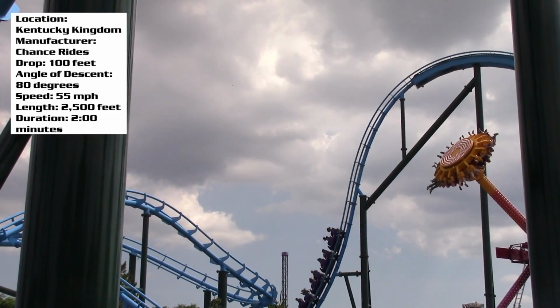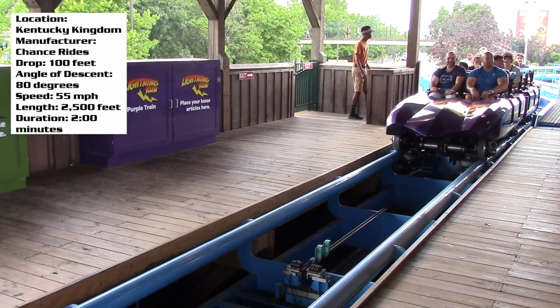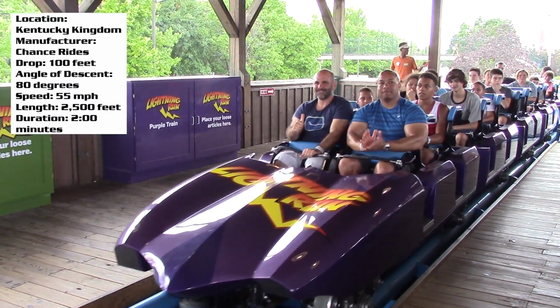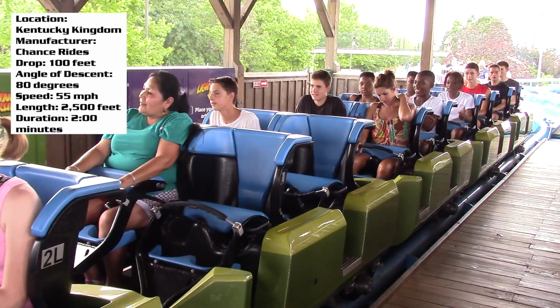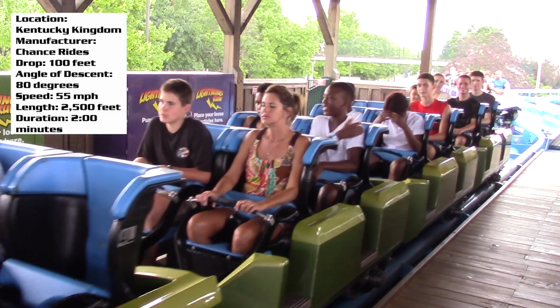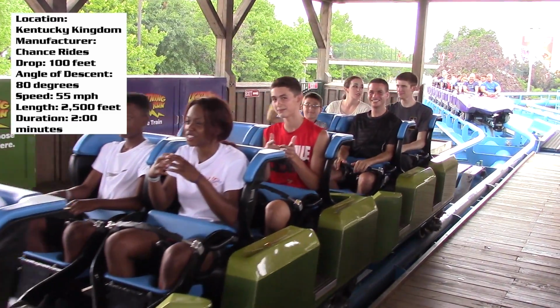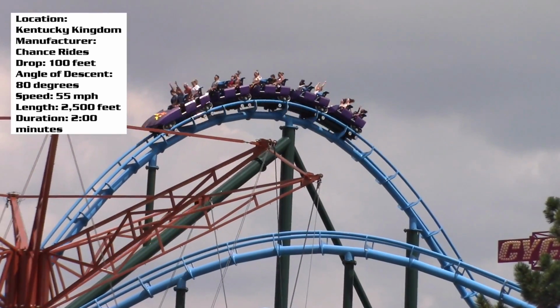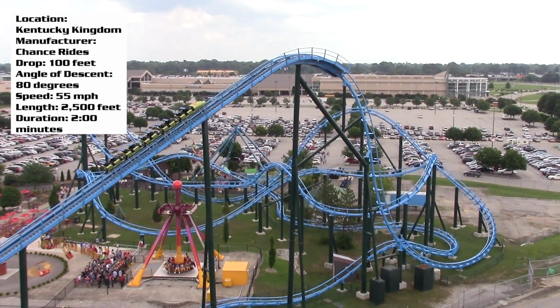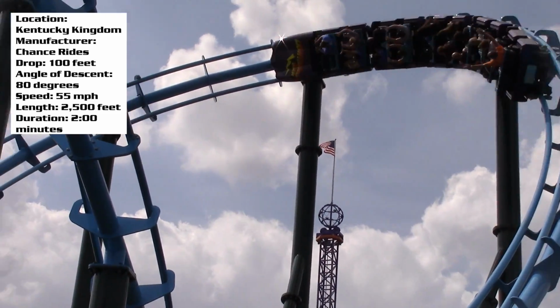The only real complaint I have against Lightning Run is if you are a taller guest, the restraints are not going to be the most accommodating to you. It does have shin guards, which can kind of hurt your legs. I know some people that are on the taller side that rode this and were not a huge fan of it at first because the restraints were not very accommodating. That's really the only bad thing I can think about with this roller coaster.